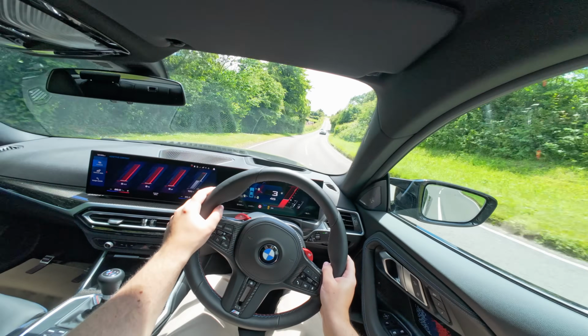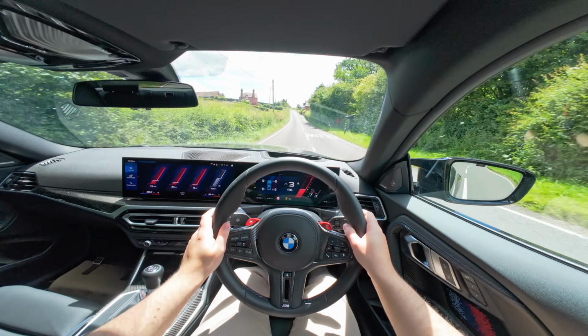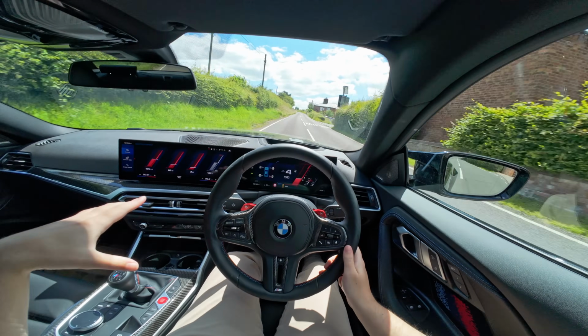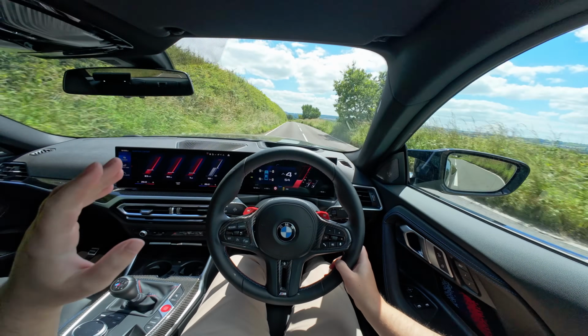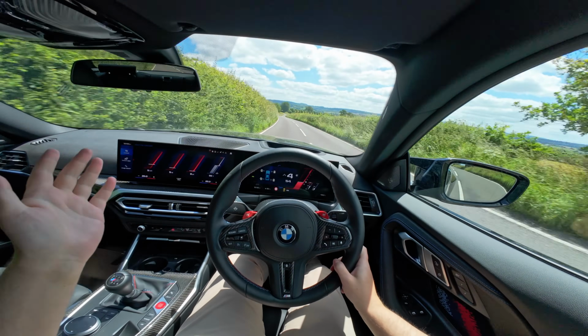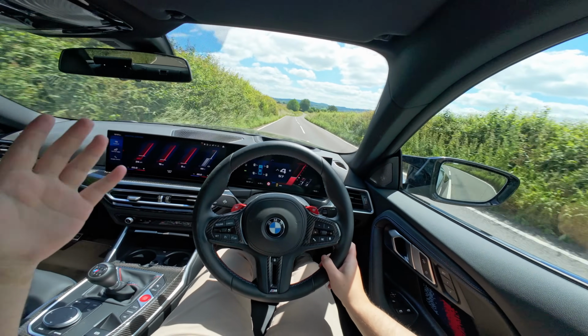Also, when talking about the amount of power you have for these overtakes, this is all assuming you're in the correct gear. If you've got 200 horsepower and you're trying to do an overtake at 40 miles an hour and you're in 6th gear, you're doing something wrong, so maybe don't do that.